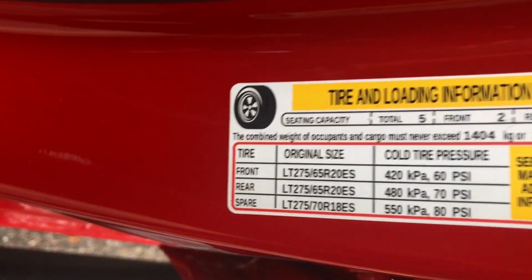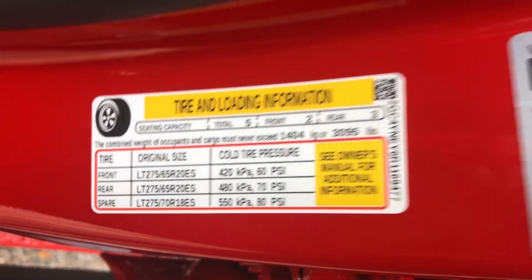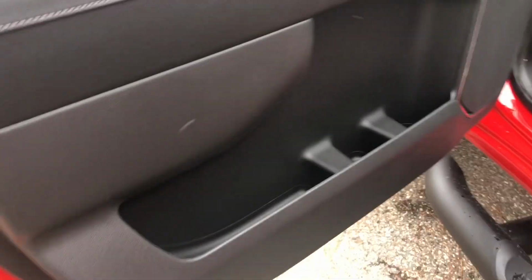What do we got here? 3,095 pounds of payload. Not too bad for a 3/4 ton diesel. Not too shabby. A couple cup holders, a couple more over there, a couple more right there.